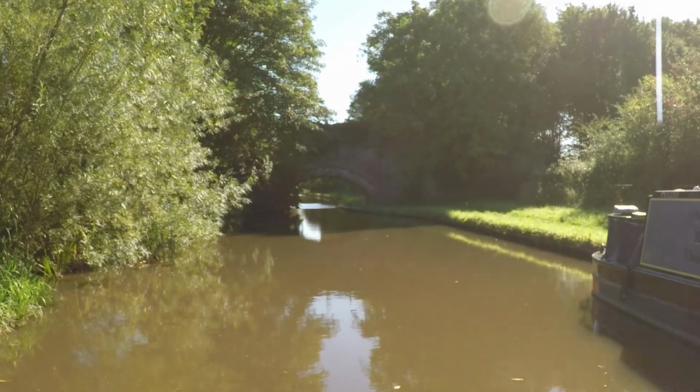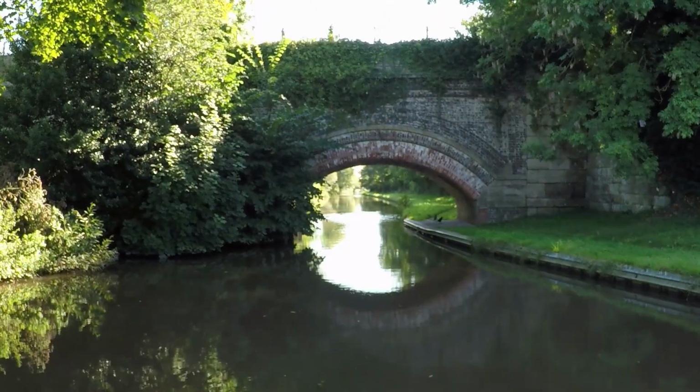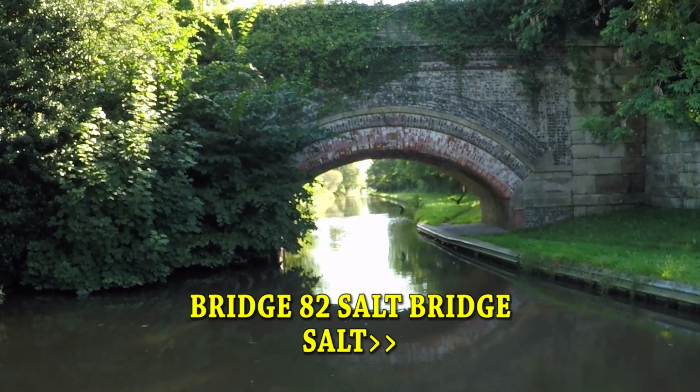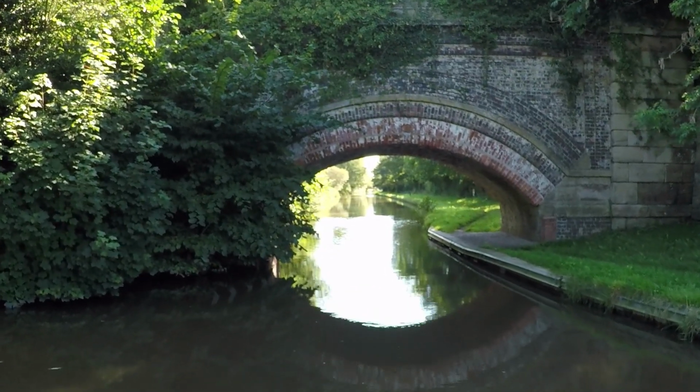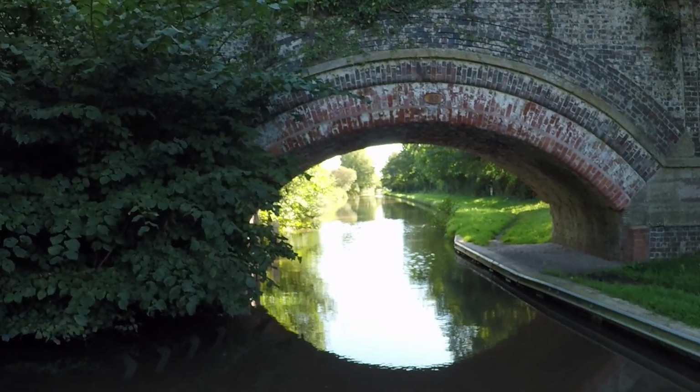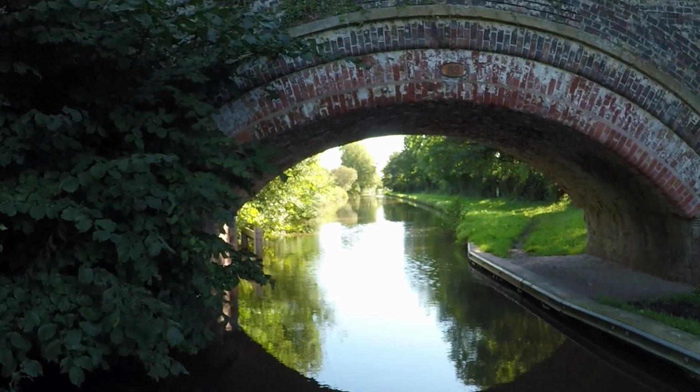This is Bridge 82, it's called Salt Bridge, and there's a little village called Salt just a little bit to the right, just down the road, and this is one of the more ornate bridges on this stretch of canal. Looks better from the other side, so we'll see it better when I go past and we can look backwards.